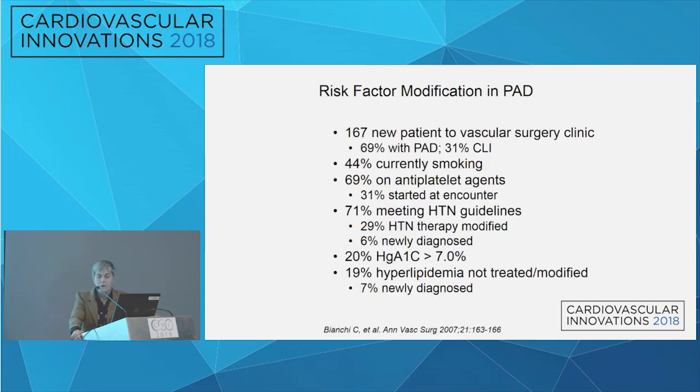This is an even higher risk population. These are patients actually presenting to a vascular surgery clinic. This is from University of Michigan data. These patients have had identified PAD or CLI, and they're being referred for further therapy. So presumably, the primary care doc or endocrinologist referred them. 45% were still smoking, and only about 70% were on an antiplatelet agent. The rest were started at the primary encounter.